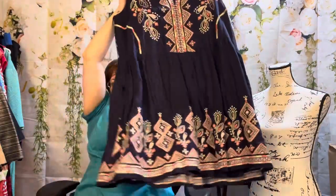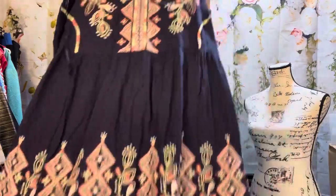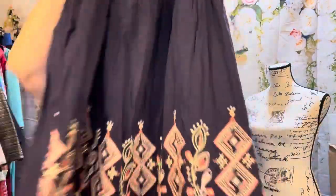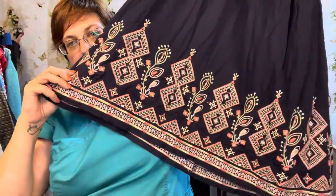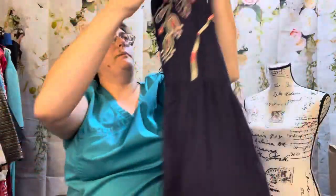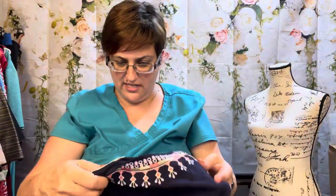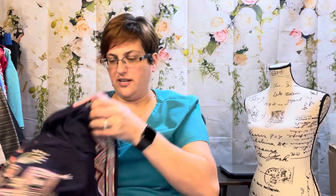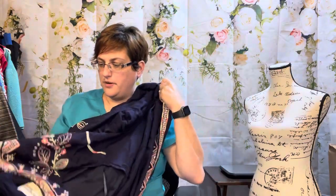So it's just this midi dress, navy blue, like knee length midi dress. But look at all this beautiful embroidery all down here at the bottom. I just thought it was super, super pretty. And even if it wasn't something that was going to be good to sell, I liked it for myself. And like I said, I wear like a large, extra large. It is rayon, hand wash, lay flat. Okay, so we're going to turn her inside out and put her with the colds.